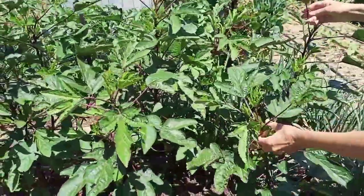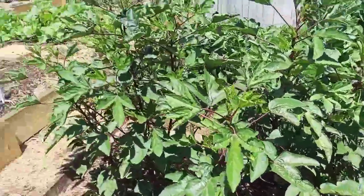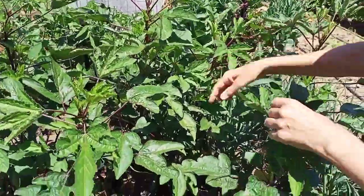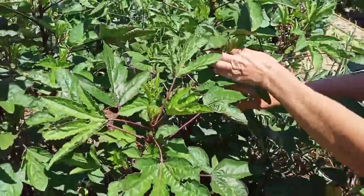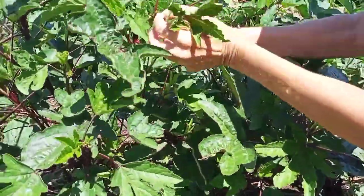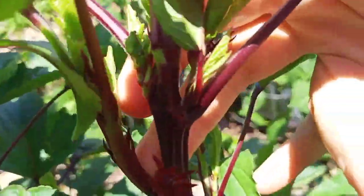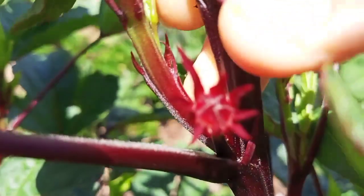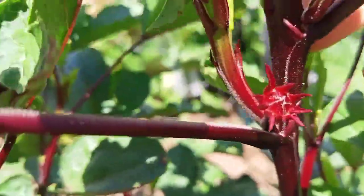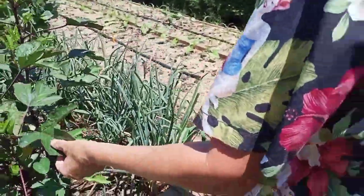And then, of course, these really nicely growing rosellas. We'll be making tea out of them. I think we can eat them too, can't we? Yeah, you can eat the new leaves. I haven't done that yet. I've been letting them grow, but we will try that and see. Here's one. This is the flower just starting to form, and it's this reddish part that you eat later on, or you can dry for tea. I think they call it the fleshy calyx.